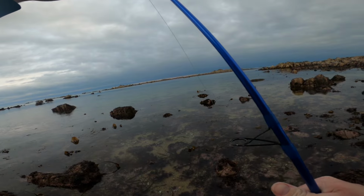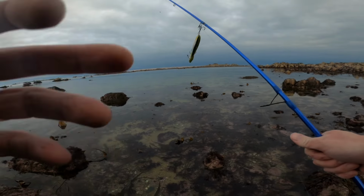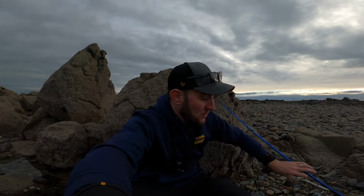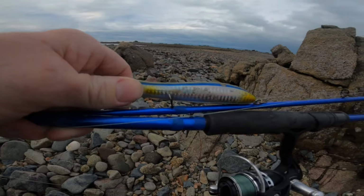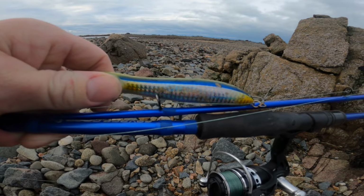Right, pop that on there. Happy days. So we're back on dry land now. Quite a hike out there, but all worth it for those two bass. Really nice to see plumpy fish falling onto those Patchinkos. This isn't the one we had it on, but that's the Patchinko 140.